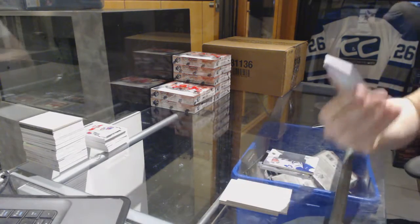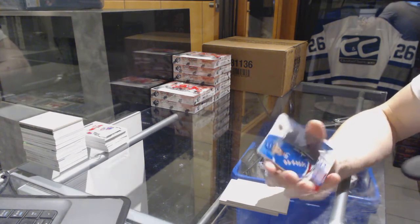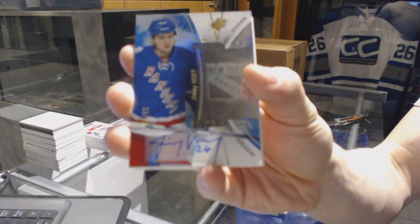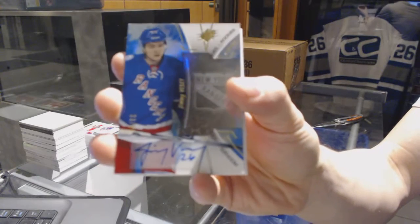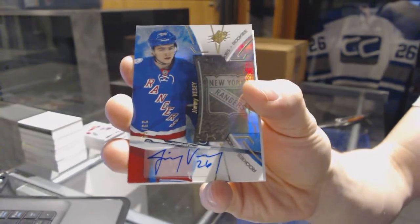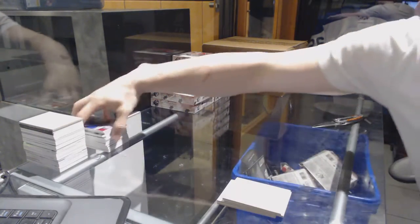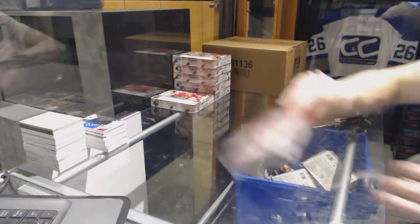And we've got a blue rookie autograph number 23/65 for the New York Rangers, Jimmy Vesey. 23 of 65 for the Rangers, Jimmy Vesey. All right, box four.